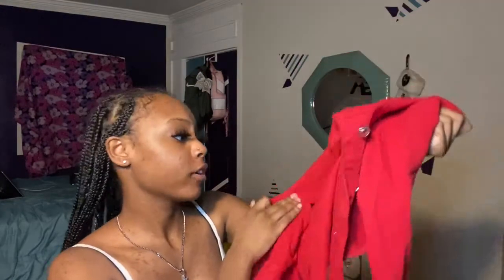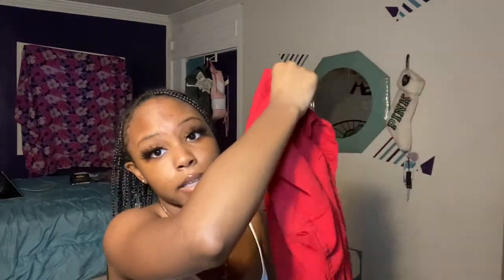But yeah, I'm gonna get every color if I have to. I'm really thinking about getting yellow, but yeah, I really like this a lot. This is so cute, y'all. For real.